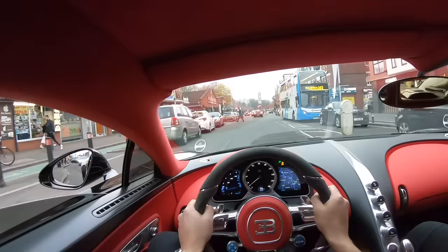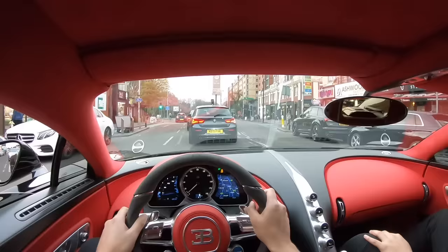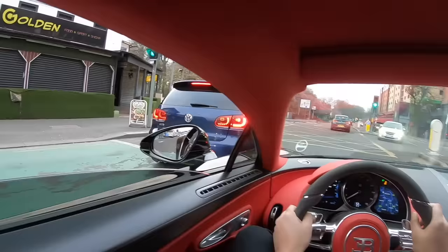Oh, do you miss this? Audi RS6. You miss that, don't you? And that is where we will be eating tonight. Oodles of noodles. Hopefully we can park the car on the front.